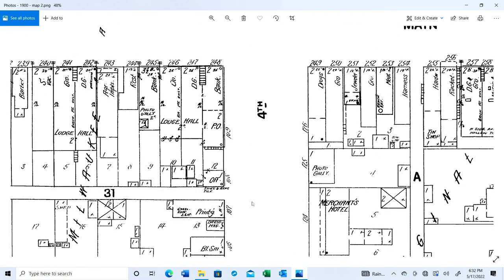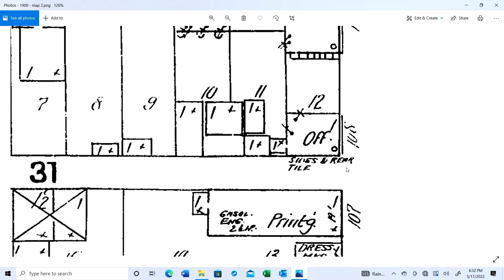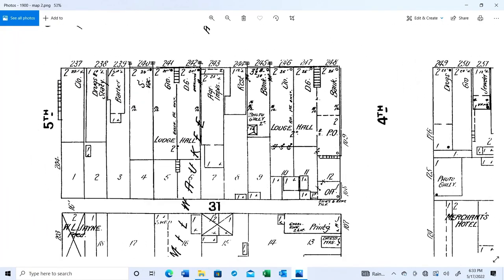Photo gallery's still there. If I stay this far out, can you guys see and read all the stuff? Or do I have to zoom in more? Yeah, that's pretty good. Okay. There's your lodge hall up above. The bank's still there. Now the post office showed up over here. And that's a real estate office. The photo gallery. So at one time, we had two photographers, and one was on the third floor of the bank. And now we got a really small building here. Lodge Hall again. So there's the Odd Fellows Hall up above. Yep, they're upstairs. Barbershop. Again, small wooden building, clothing.